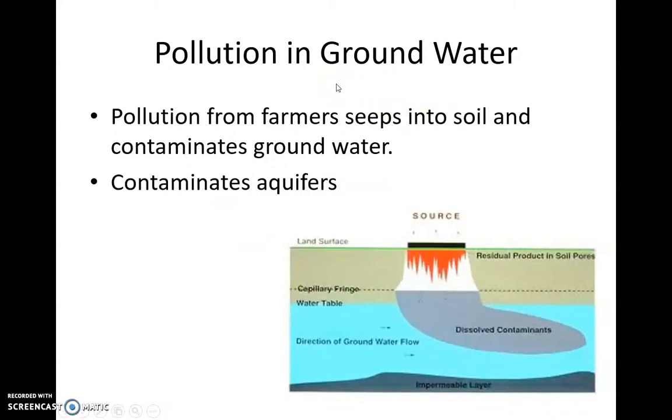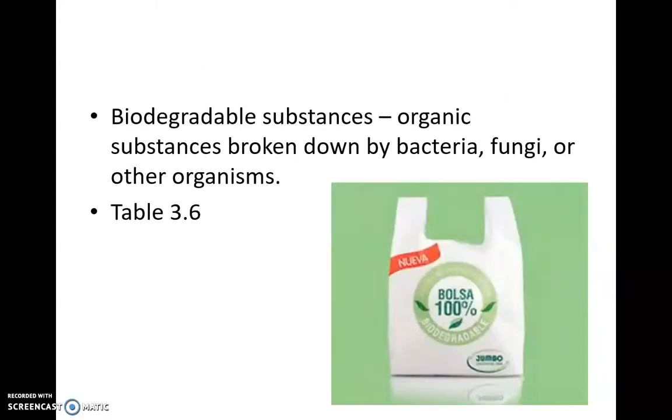So we have pollutants in the air, on the surface, and also underground. And the main theme here is we have to make sure that we're taking care of our planet in those regions so that we can go back and use the resources that are there to a beneficial use for us.